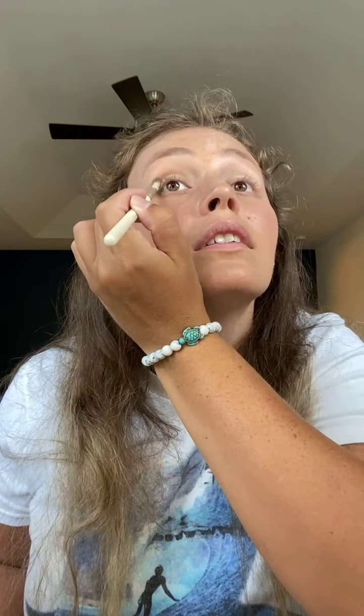So this is nice, but it does really blend out, so it is hard to see. It's definitely not as dark as what it looks like in the pan. So I will say that it's definitely not as dark as I was thinking. Because if you look at that color, to me, I would think it would be at least slightly darker.